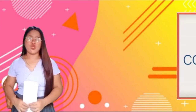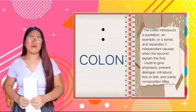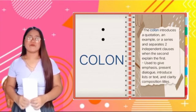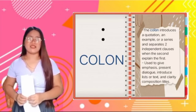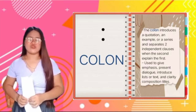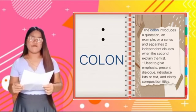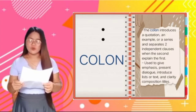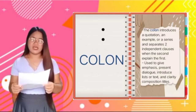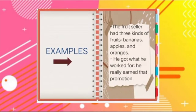So next, about the colon. The colon introduces a quotation, an example, or a series, and separates two independent clauses when the second explains the first. A colon is used to give emphasis, present dialogue, introduce a list or text, and clarify composition titles. So a colon is used when the second sentence clarifies or explains the first sentence, instead of a period, when the two clauses have a connection such that a period would be too hard of a break. Here are the examples.